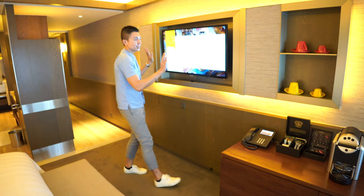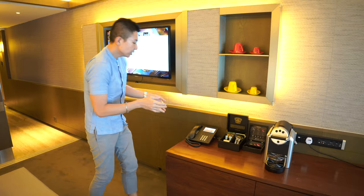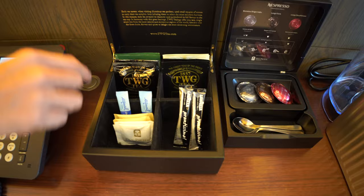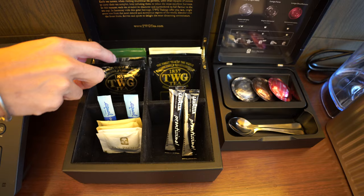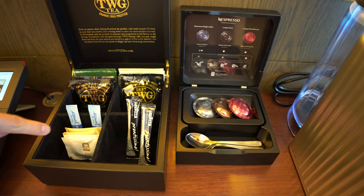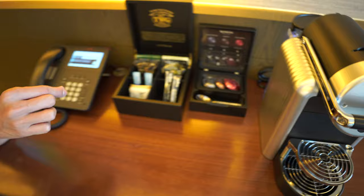If we come here, this table over here has the phone where we can call for service. Just beside the phone is where we have the TWG Tea. There are four different kinds of tea, namely English breakfast, green tea, Earl Grey and chamomile tea. There is also, if I'm not wrong, decaffeinated instant coffee sachets. And then the sweetener, the brown sugar and the white sugar. And three Nespresso capsules. One of them is decaffeinated as well.